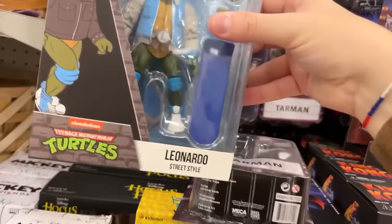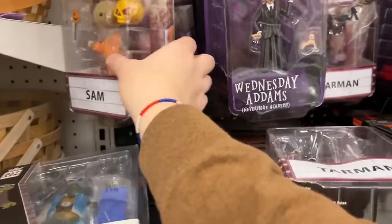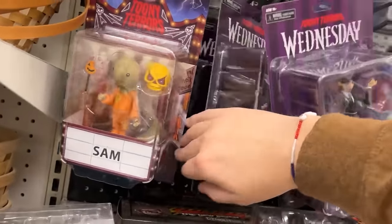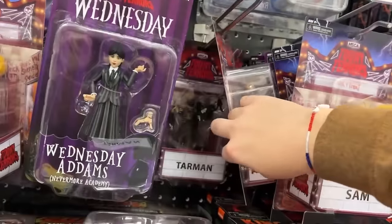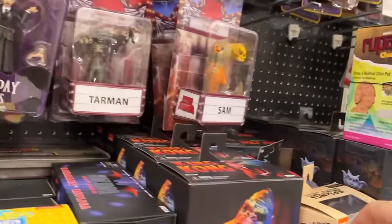Oh man, these things. These were all over Bristol at one point. This one is the 1 in 4 chance. That one is kind of a rare one. Not going to pick that up, but it is one of the rare ones according to the back of the card. Now, according to collectors, I don't know. Wednesday Adams. Oh, I'm killing Wednesday here. And they got 1, 2, 3 Tar Man. Some more Wednesday. We'll take a picture of Tar Man.